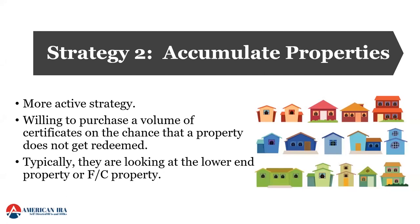The other idea is actually trying to end up accumulating properties via the tax lien and what becomes a tax deed auction. And so this is a strategy where the investors understand this is really a statistical odds type of scenario where you're probably not going to buy just simply one tax lien each year and then have that owner of the property default and you have the ability to acquire that property.